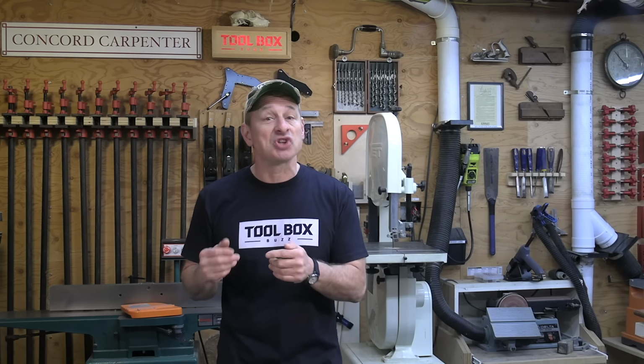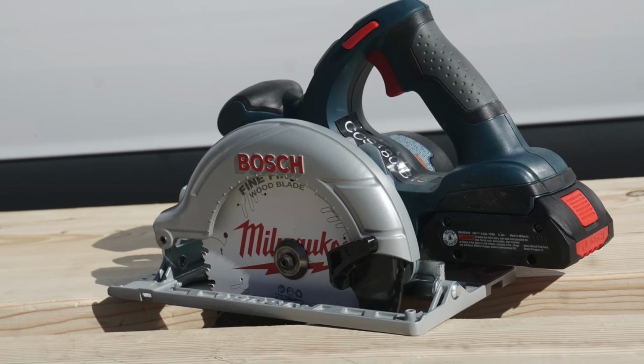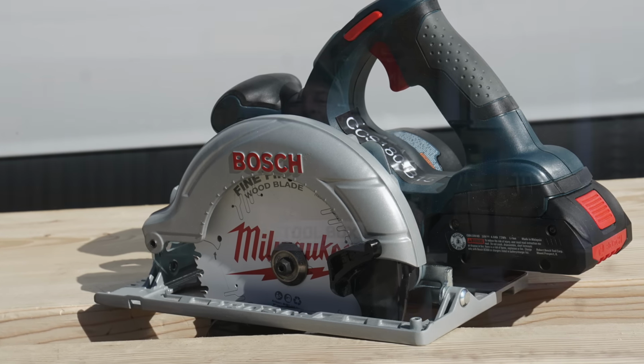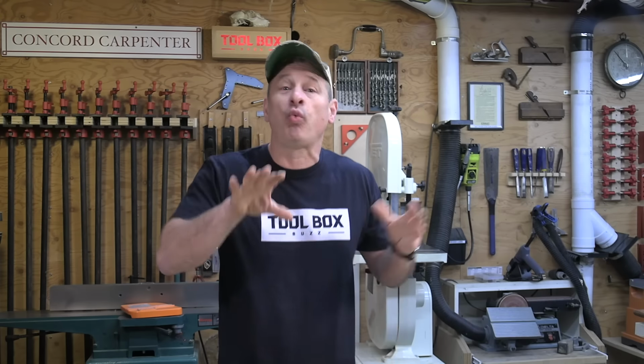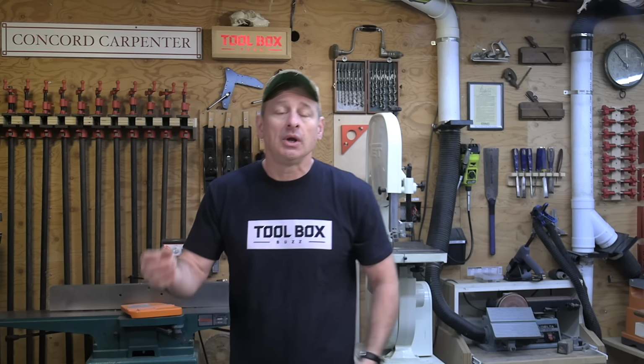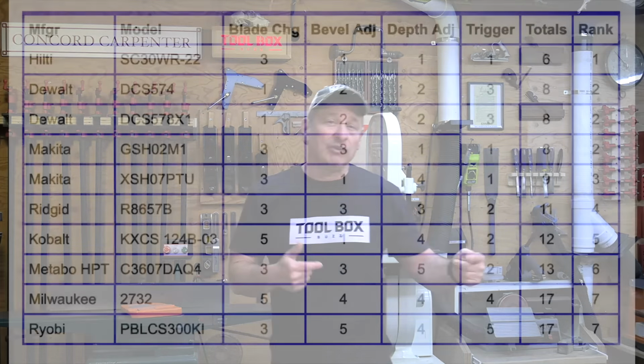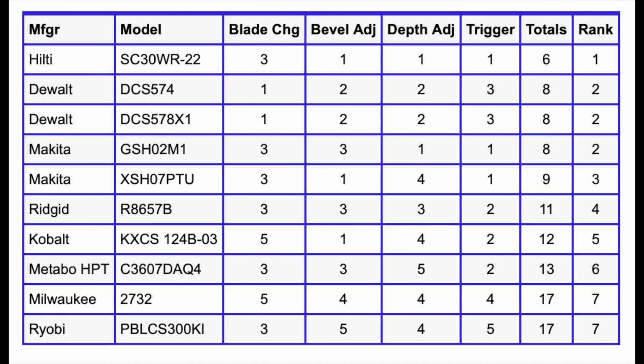The Bosch 18 volt tolerances on the blade guard are so tight that it makes blade changing awkward. The 2 Dewalt saws have the most arbor lock detents. There's actually like 28 of them compared to the Milwaukee that has 4. The rest of the saws were somewhere between 4 and 12 detents. Now we looked at bevel, and the best bevel was a tie between Hilti, Cobalt, and Makita.